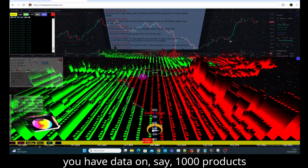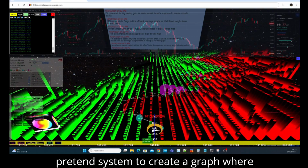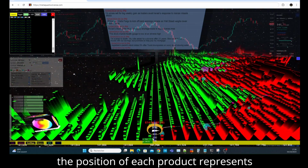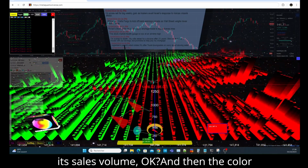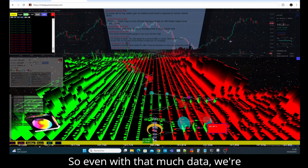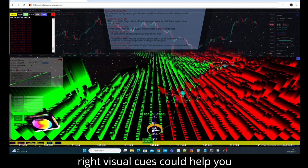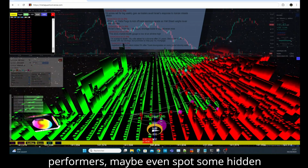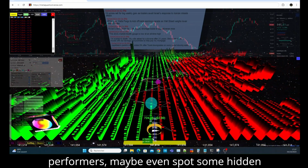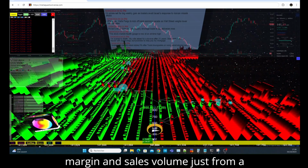Like imagine you have data on, say, 1,000 products and their sales figures. You could use Bertin's system to create a graph where the position of each product represents its sales volume. Okay. And then the color intensity represents its profit margin. So even with that much data, we're talking 1,000 products here, using the right visual cues could help you instantly see which products are your top performers. Maybe even spot some hidden trends or relationships between profit margin and sales volume just from a glance.